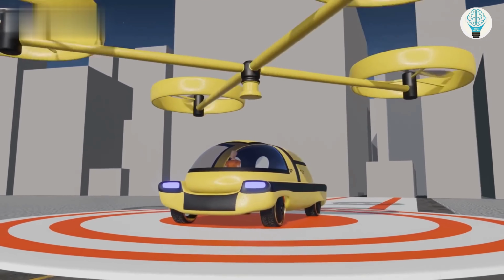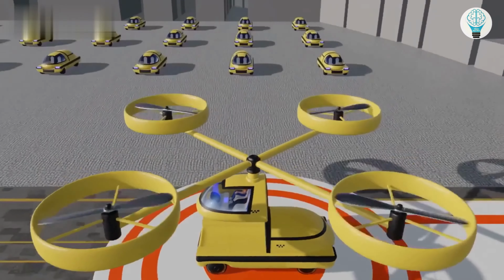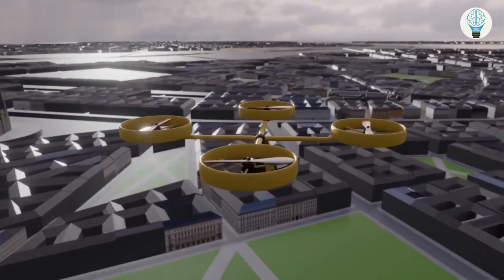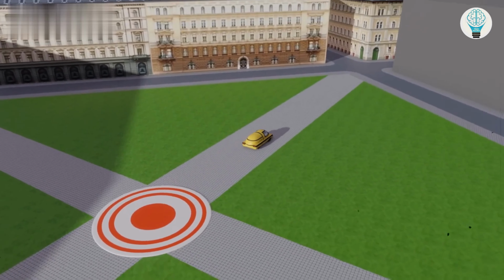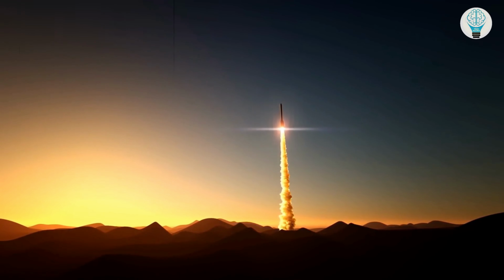This thing looks like a giant drone. It hooks the passenger capsule and flies up, separating the pod from the ground module. Now it's a flying cab. You can enjoy the beauty of the city from above. When you land on a special platform, the pod reconnects with the ground module and you proceed to your destination. While the air module charges for the next trip, rockets might be another revolution in long-distance travel.